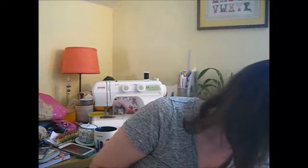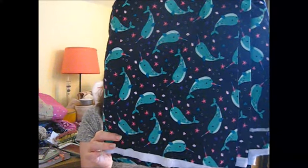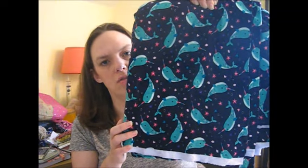Love it. And then the other one I bought to practice on, to make a dress for me or for Megwin, this might be my muslin for the Coco, is narwhals. Narwhals with beautiful rainbow horns. And there are starfish and hearts and shells and bubbles. The narwhals have dots on their tails. They're freaking adorable. Maybe not work appropriate, I don't know. But I don't really care.